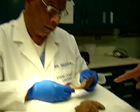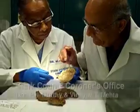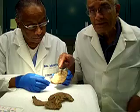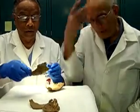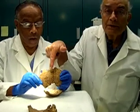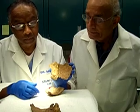This is the skull bone. All these pieces are skull bone. The skull bone here, posterior in the occipital area. This is the top of the head. This is the suture up there, the top of the head. This is the inside.